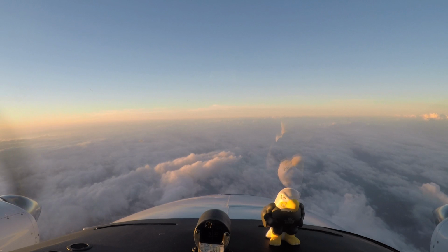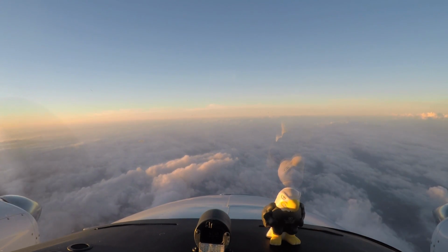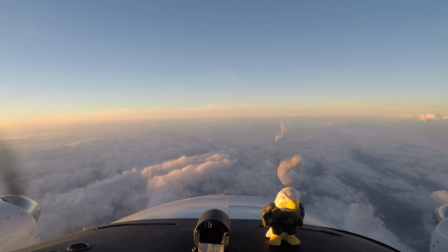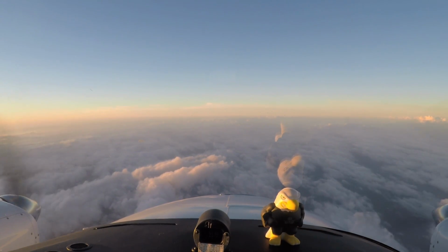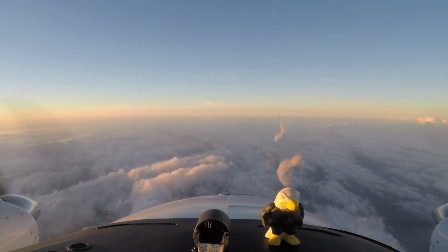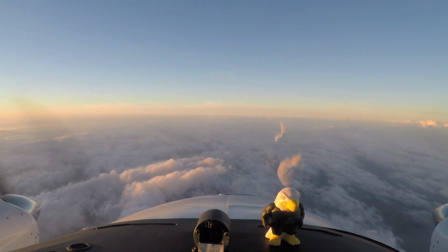Alright, we have Lima. 1100 overcast. Jacksonville 126.35. And they are indeed using runway 31. So, for the time being, we are set up properly.